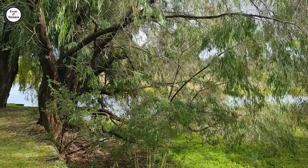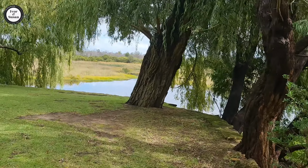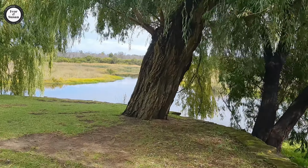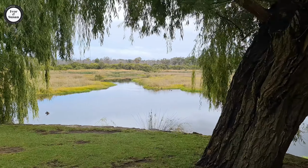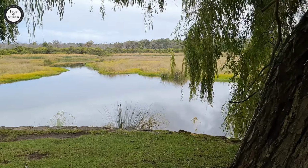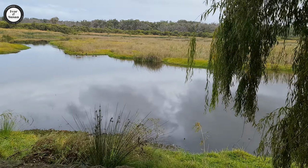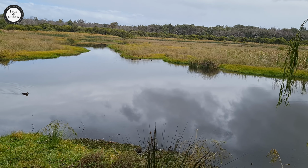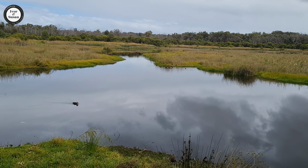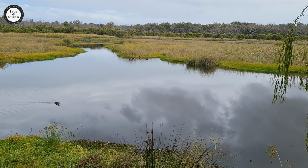And the water used to come up to the wall. I'm pretty sure of that. Because I thought there were two lakes there, but this is the only lake. Just found out. And this water level apparently started going down about 14 years ago. So it's pretty drastic at the moment because there's no water in there.